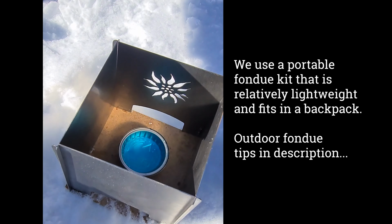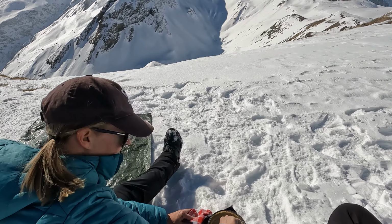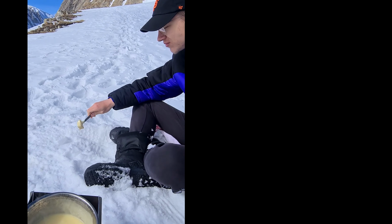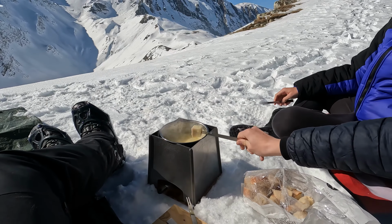It's hot, and we've got our food. It can be difficult to melt fondue on a portable burner outside because it's really hard to get the heat right. Mine was almost done and then it split, but my husband saved it with patient stirring, so don't give up.